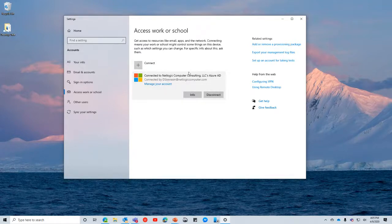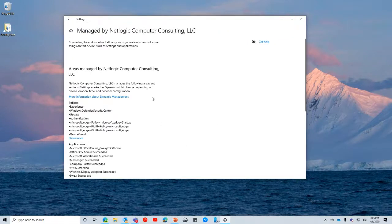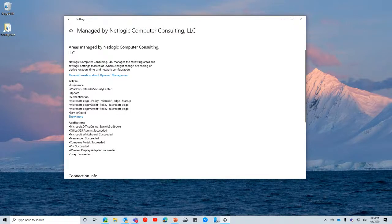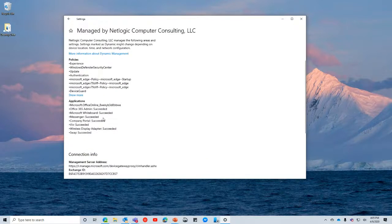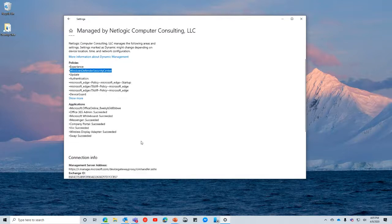And for those of you that are IT administrators on here, I'll go ahead and just show you a little bit more. If I click into information here, you can see that all of my group policy, all my things are being provisioned on my device. I'm getting all kinds of policy coming from my Active Directory.